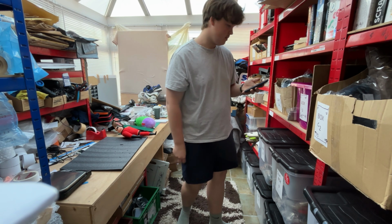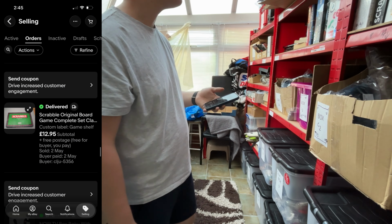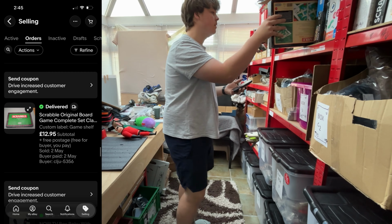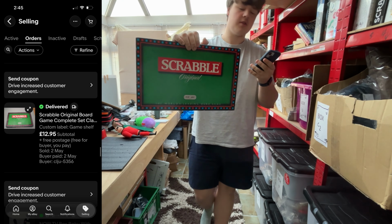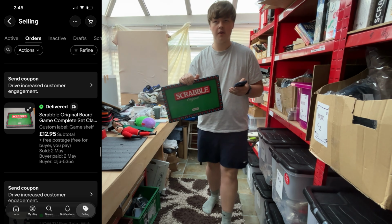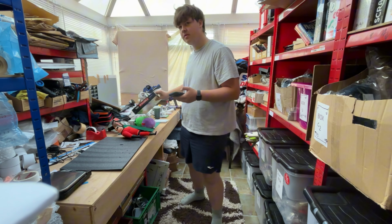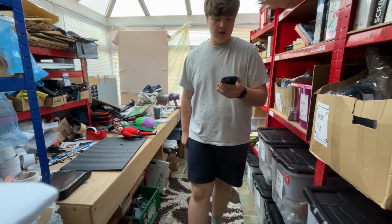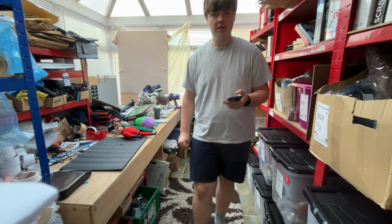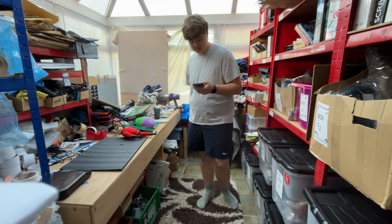And another decent one, we've got Scrabble. The original Scrabble. That sold for £12.95. How much did we pay for it? It was about £4, from the charity shop. We'll put stuff on the side as we go on picking these.